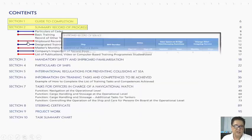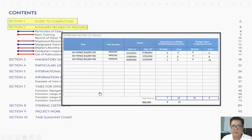So next is the service record. In the service record, you have one column for each of the vessels. We have data. We will discuss more on this page later.